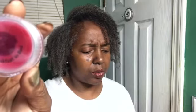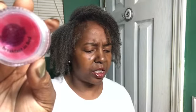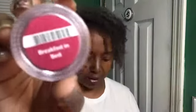So, let's see what Breakfast in Bed is. It says, wake up to warm pumpkin pastry filled with black raspberry and topped by cinnamon drizzle. I totally missed the mark on that. I said apple. So I guess it's the mix of the pumpkin and the raspberry that just totally threw me off kilter. It's nice. We'll see how it does warm. So that is Breakfast in Bed.